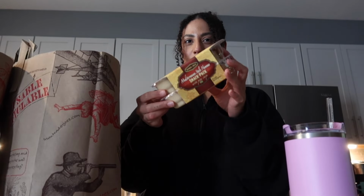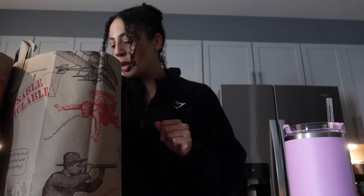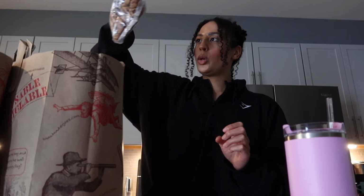But I got some hummus, little pita chip snacks for the weekend. Some flour tortillas for the burritos that we're gonna have. I'm also gonna do tacos, so I grabbed some cilantro. This was one of those things that I bought because I went to the grocery store super hungry. I used to eat these all the time when I was in school. They are sesame sticks, crunchy wheat snacks with sesame seeds. I just wanted it for the crunch they used to hit because they're very salty.